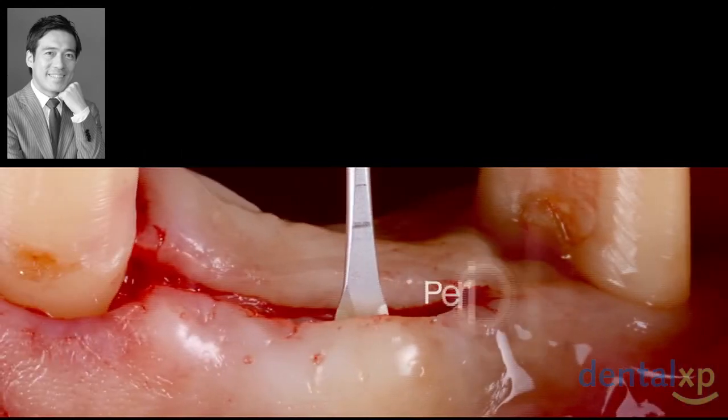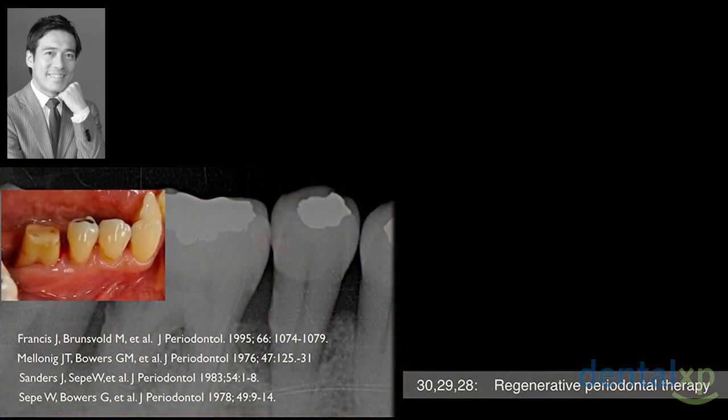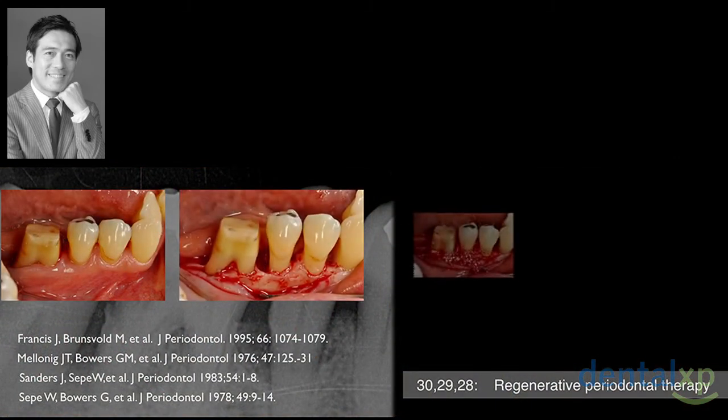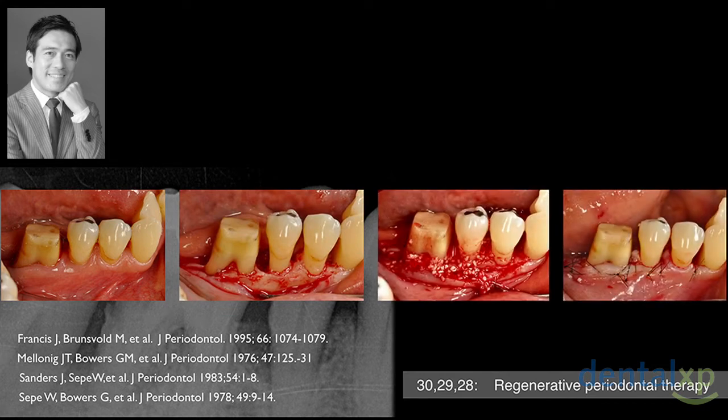From here is the stage of periodontal surgery. Periodontal regeneration was performed in the lower right posterior area. A vertical bone defect was observed on the distal of 29 and filled with a bone substitute.